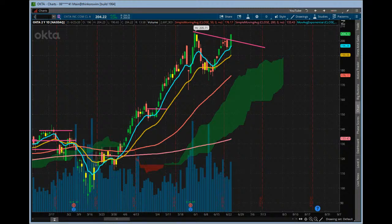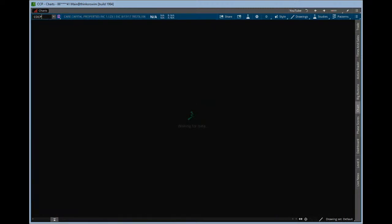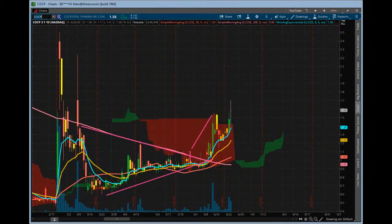COCP. COCP, interesting pause day today on that one. See if that gets any follow through. A little bit of a cheapo name right there, but yeah, that's a true doji on that one.